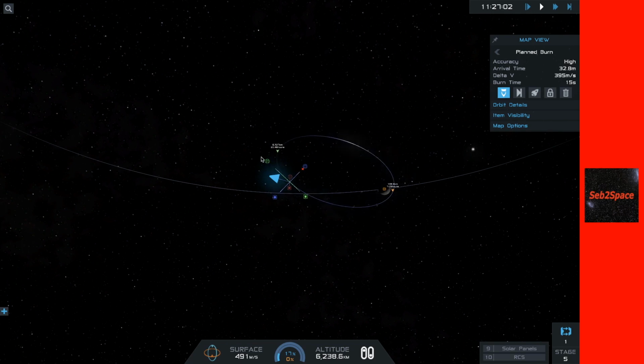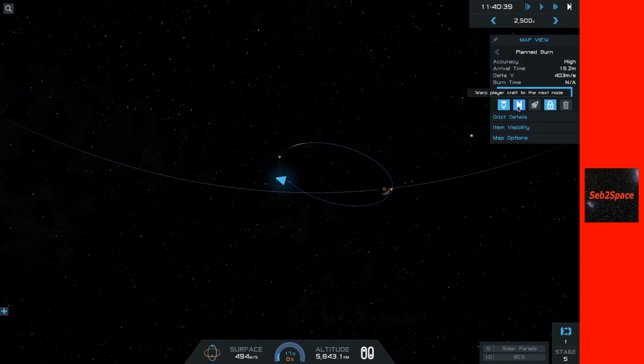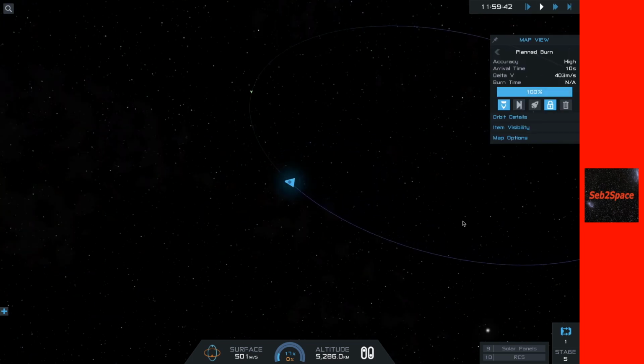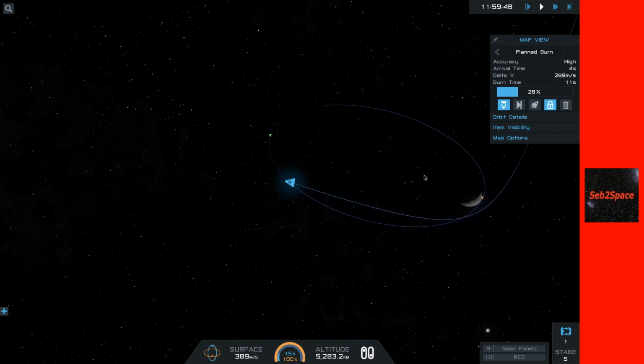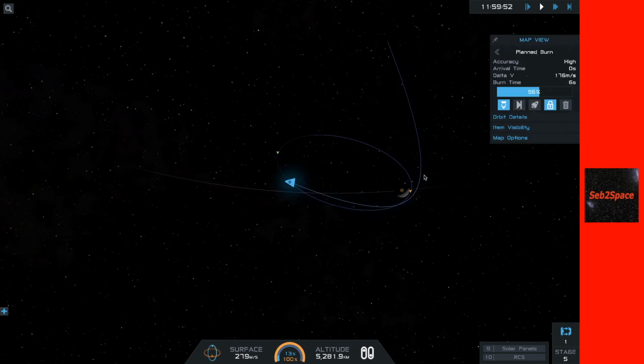So I'm just gonna make sure the periapsis is at about 100 kilometers from the surface, and then I'm gonna warp to the periapsis so that I can get the apoapsis down a bit to about the same on both sides. So yeah, there we go. We're beginning the burn to slow us down in the sphere of influence to get to orbit just the way we want.